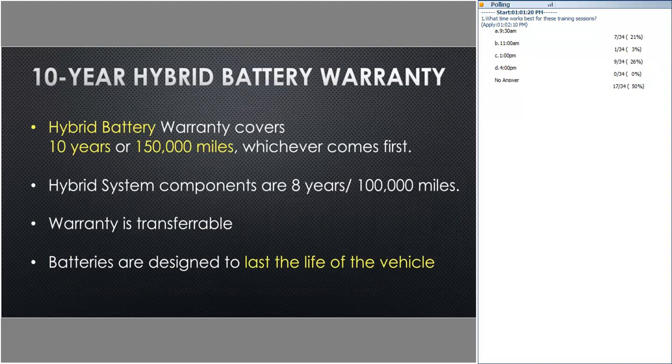And then finally, with Corolla, we'll highlight the battery warranty again, because this is a recent enhancement for the 2020 model year. We've gone up to 10 years, 150K on the hybrid battery. Note that the warranty is transferable, so it stays with the vehicle. That's a good selling point. And then let your customers know the batteries are designed to last the life of the vehicle.